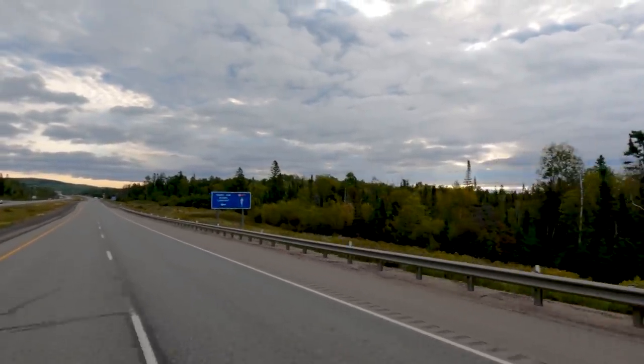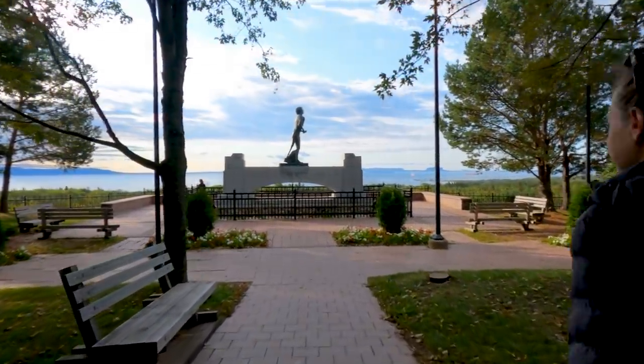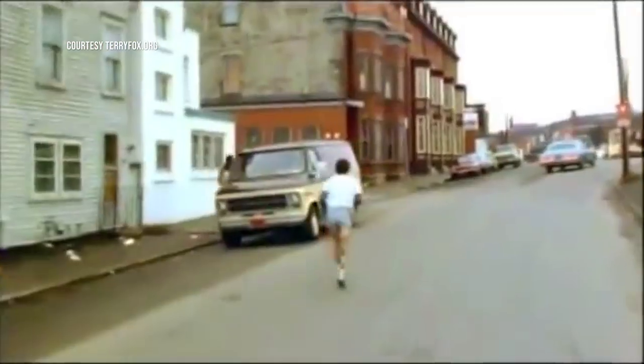No visit to Thunder Bay is complete without stopping by the Terry Fox Monument, set high atop a hill overlooking Lake Superior. Terry Fox was a Canadian athlete and activist who united his country through his fight against cancer. After losing his leg to the disease in his teens, he made it his life's mission to raise money for cancer research, setting a goal of collecting $1 from every Canadian and also running from coast to coast across Canada.